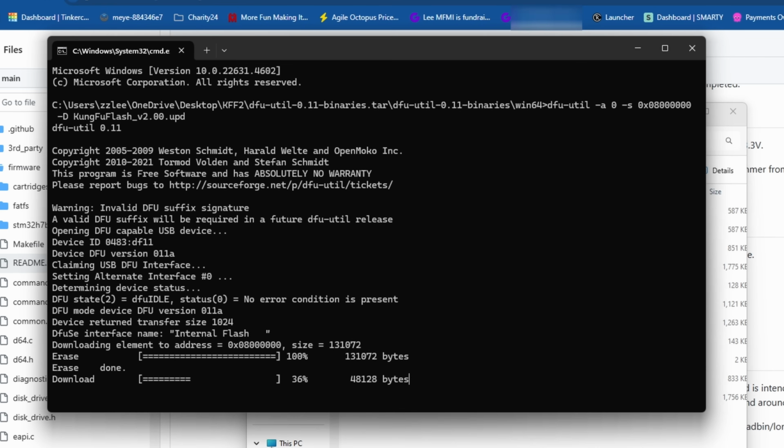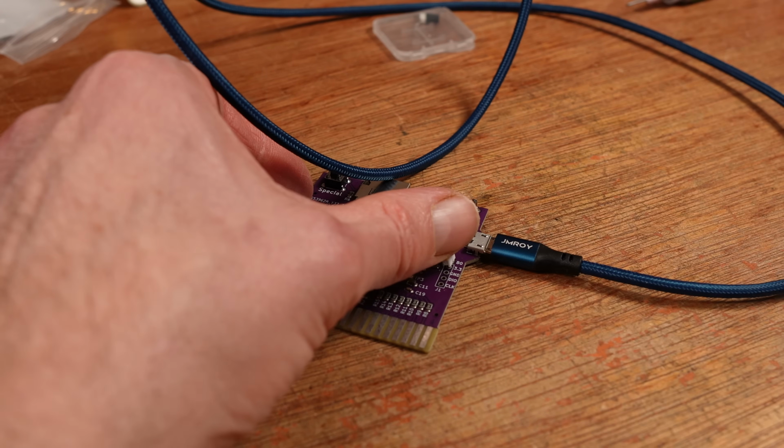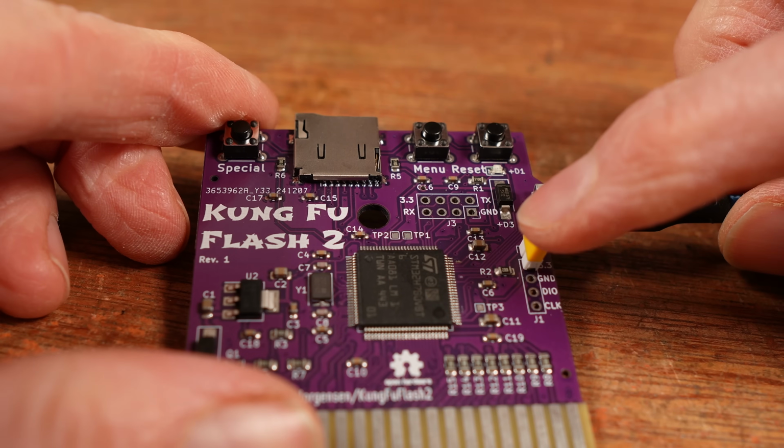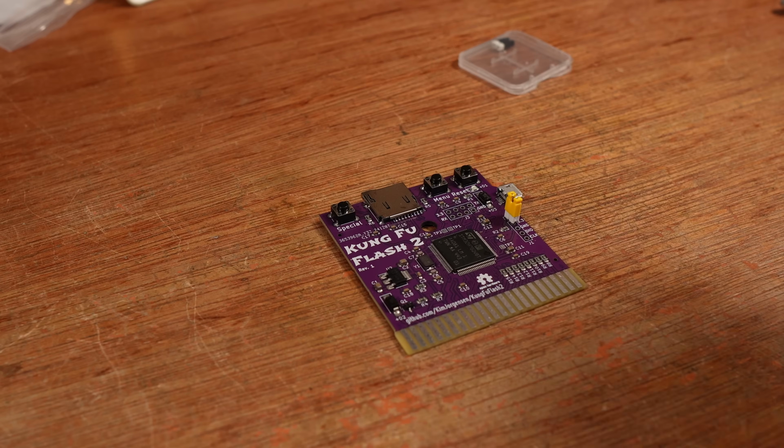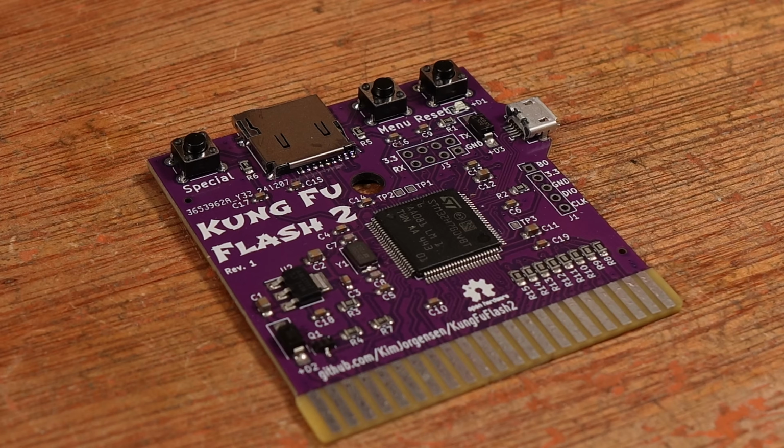If it didn't, you might not have had the jumper in the right position, or it might not have been making good contact when you plugged in the USB cable, or you might not have properly installed the WinUSB drivers with the Zadig tool like I did. Try again by unplugging and plugging it back in, making sure the jumper is making good contact, and then running the command again. If you're successful, unplug the USB cable, remove the jumper, and you have a functional Kung Fu Flash 2. Well, mostly. 2 of these boards didn't work.